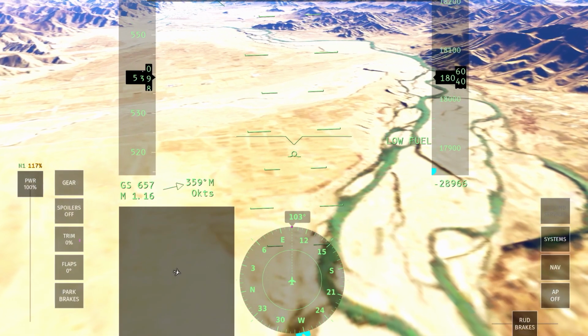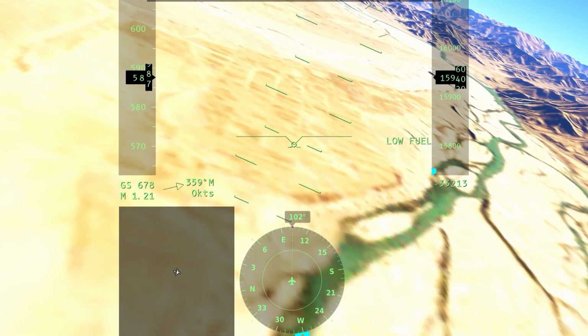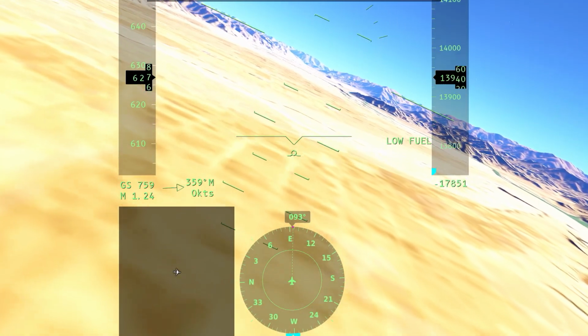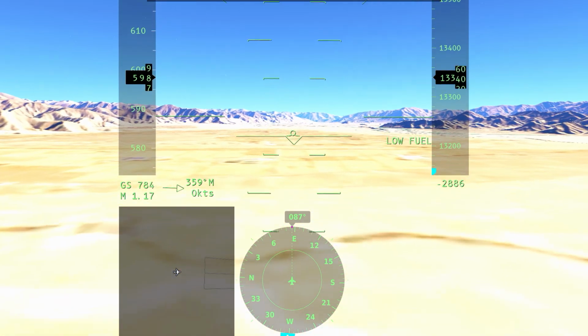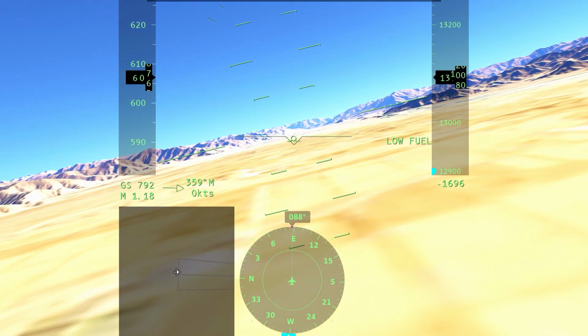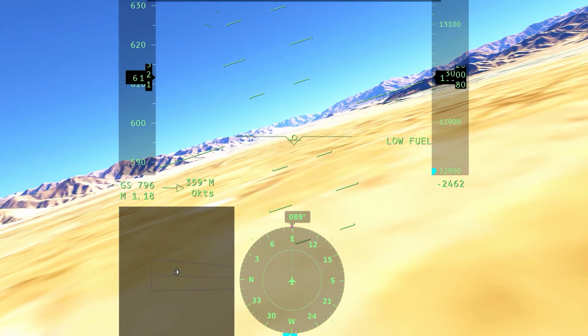Can we? There we go. We can still do this. 600. Okay, we're going to have to pull up a little bit now. Now, are we going to still gain speed? We are still gaining speed, I think. We're at 600 knots, yes. Okay, so we can still gain speed. 610. Oh, it's 610 now.